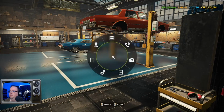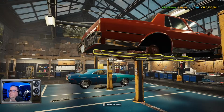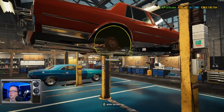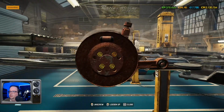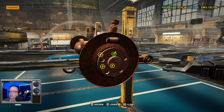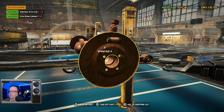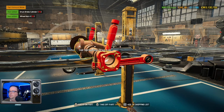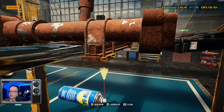Tires are all sussed. So now, gotta get all the suspension parts out of here. Ew. I'm thinking we're not going to be able to fix hardly any of this. We'll see. Definitely not going to be able to use the majority of this.